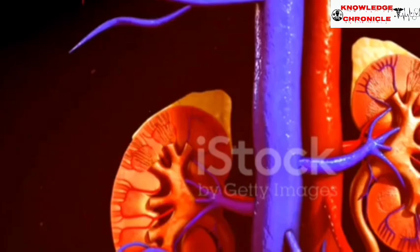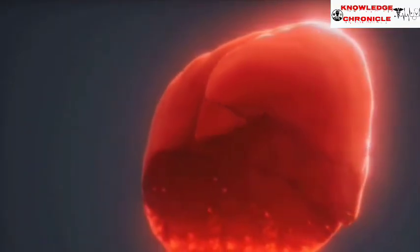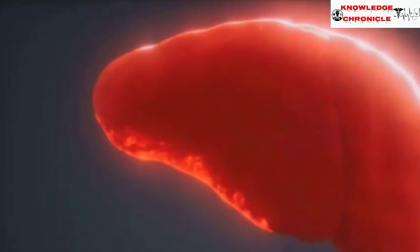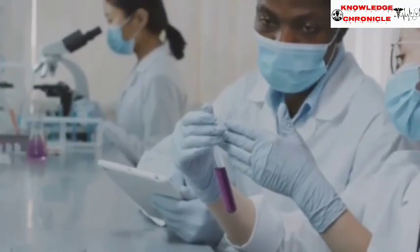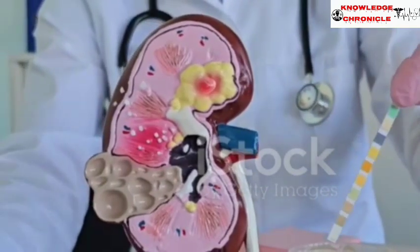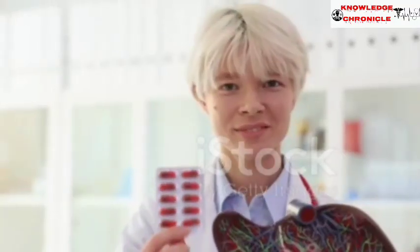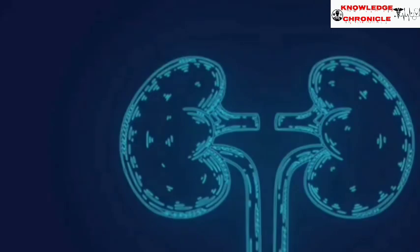So the main excretory products in humans are urea, a nitrogenous waste formed from the breakdown of proteins in the liver, uric acid, produced during the breakdown of nucleic acids, creatinine, a waste from muscle metabolism, excess salts, water, and toxins. These are mainly removed by the excretory system, which includes the kidneys, ureters, urinary bladder, and urethra.